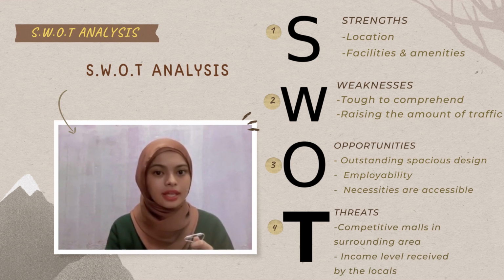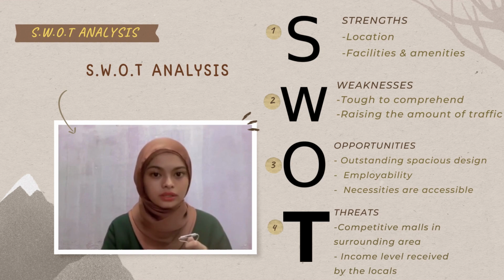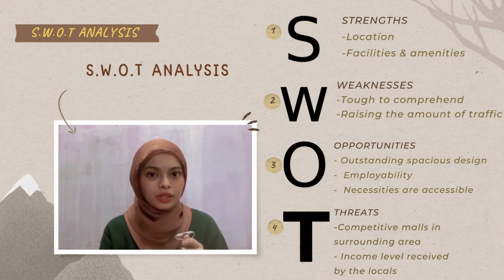Second threat is the income level received by the locals. Perak's average income level is categorized as middle class M40, hence there would be financial resource restrictions. So there will be no or fewer people that will go to our shopping mall.